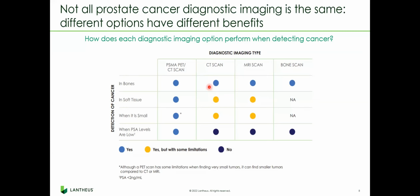And this is important for patients undergoing staging prior to definitive treatment who are suspected to have metastatic disease, and also in patients with a history of prostate cancer who are suspected to have a recurrence of disease, because improved diagnostic accuracy in detecting disease extent can lead to better therapeutic decision-making.